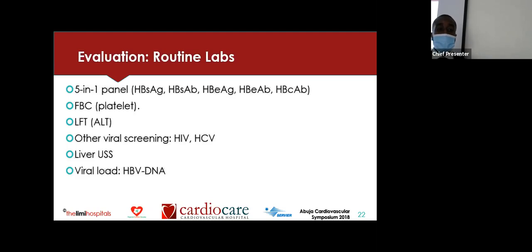Okay. We should also do other viral screening. Sometimes you'll meet this, and it's important to do it in everybody with chronic hepatitis B at least once, even if it is just from outside. There should be a documented HIV status and HCV status because it totally affects how you treat the person.